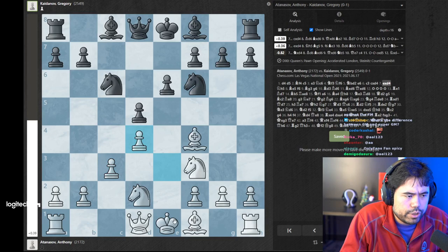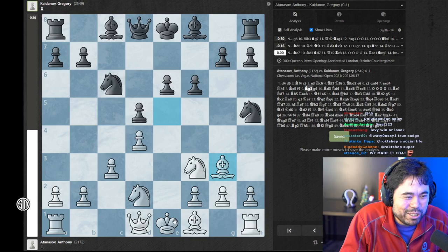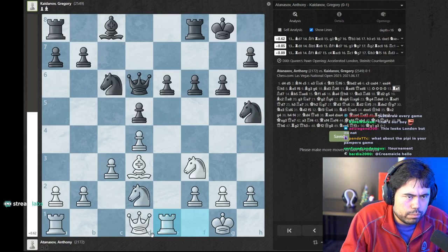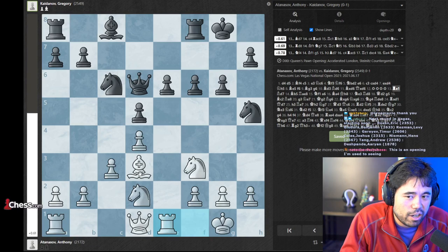So takes, e d4, knight h5, bishop e5, bishop g3, g6, bishop d3, all pretty standard. I'm not going to spend too much time going over the basics here. So trade, castles, rook e1. Pretty good position so far out of the opening for white. This is an opening I'm used to seeing. Yeah, we've seen a lot of London openings in recent times.